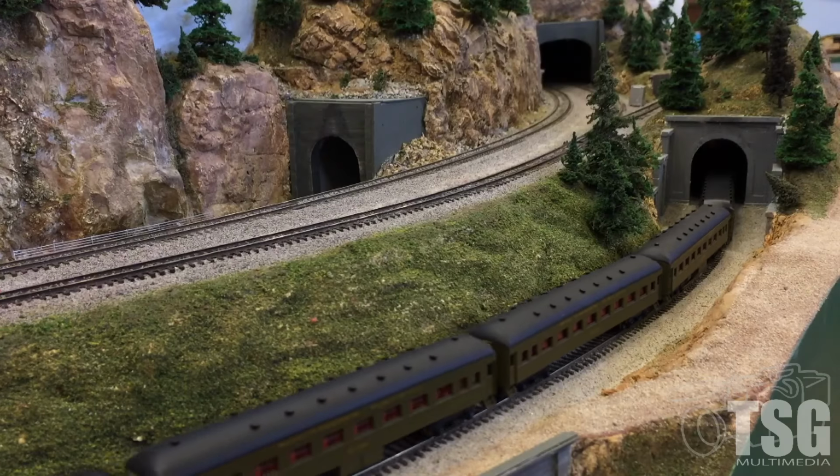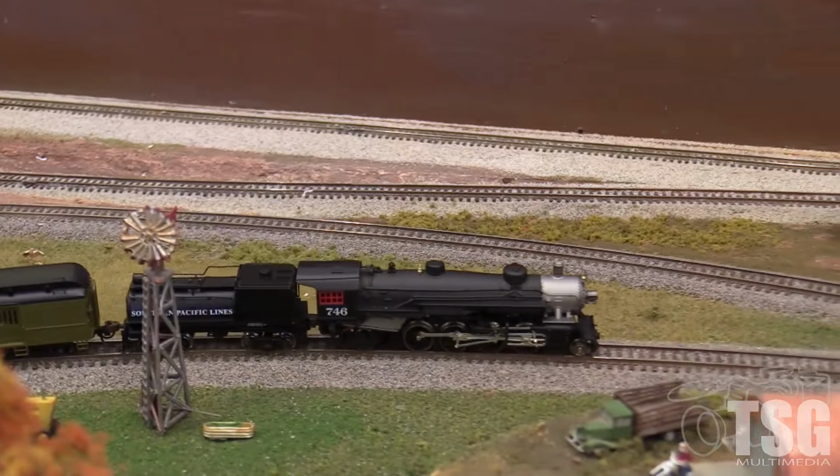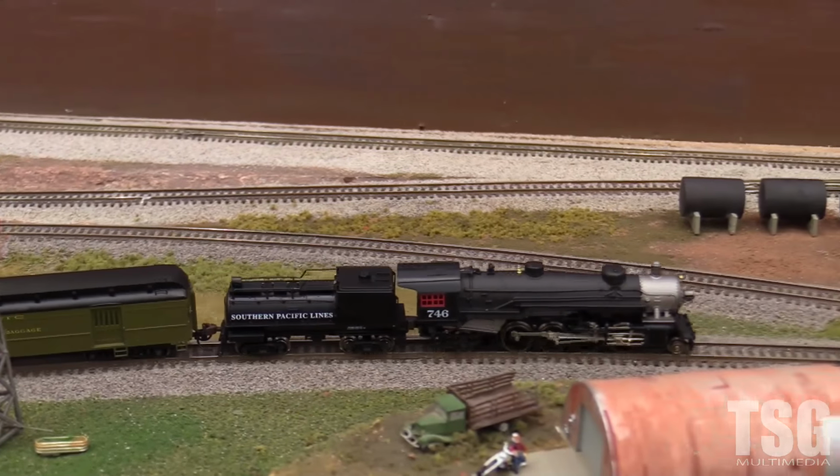As the trains exit the helix, they will pass through some of the scenes previously shown, heading back on their way back to Niles.